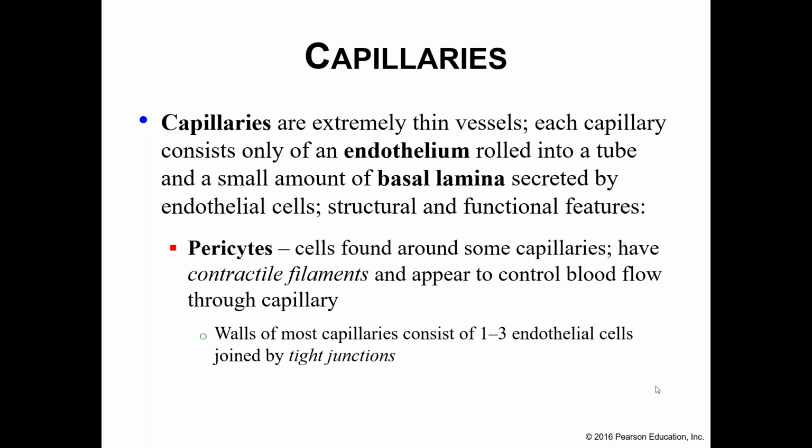Okay, capillaries. These are extremely thin vessels. We're talking really just endothelial cells and a little bit of basal lamina. You can also find these little cells called pericytes. Peri means kind of around, so these are cells that are around your endothelial cells. These aren't found everywhere; you only find these in some particular capillaries. These have contractile filaments within them, and they help control the blood flow through the capillaries themselves.